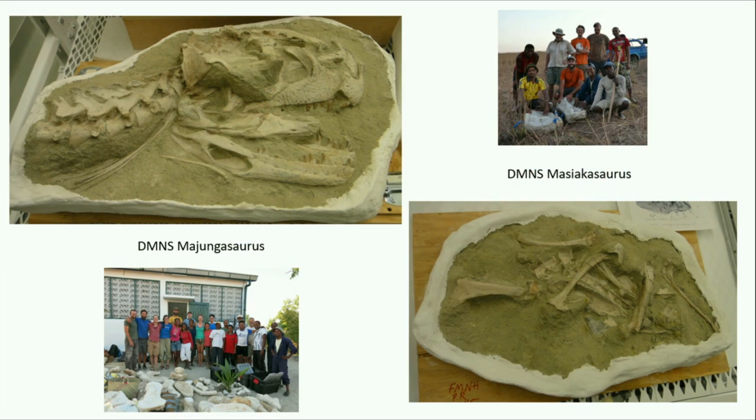These are some of the cool things you're going to see in the exhibit that are in our collections. So this is a Majungasaurus skull and neck, spectacular. And that is a pile of Masiakasaurus bones.